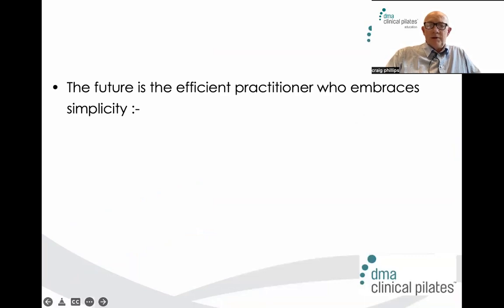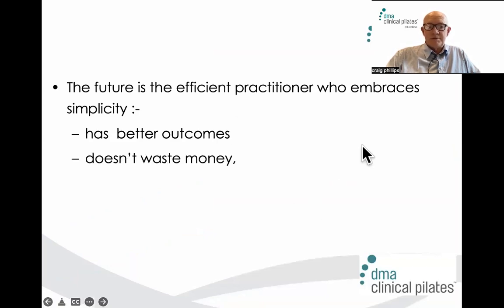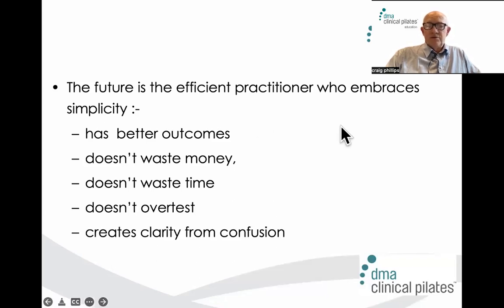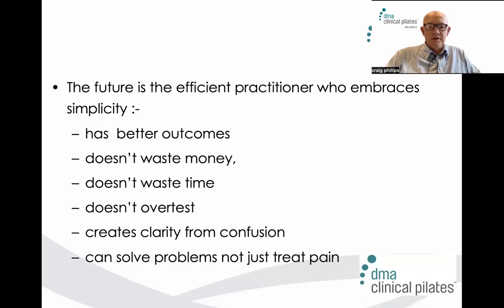So where is the future? The future is going to be looking at physios, practitioners who get better outcomes, measure their outcomes and say, yes, we can provide this and measure. Take the numbers. Don't waste money. Don't waste time, and don't over-test. And we see this with a lot of over-testing, radiology, a lot of time wasted going around and around the system, and a lot of confusion. Way too much confusion out there where people don't know what's going on, and they're saying, we need to go to the next person, and this word complex keeps getting used. We have to simplify this. And one of the big things is solving problems, not just treating pain. Get to the source of the problem.